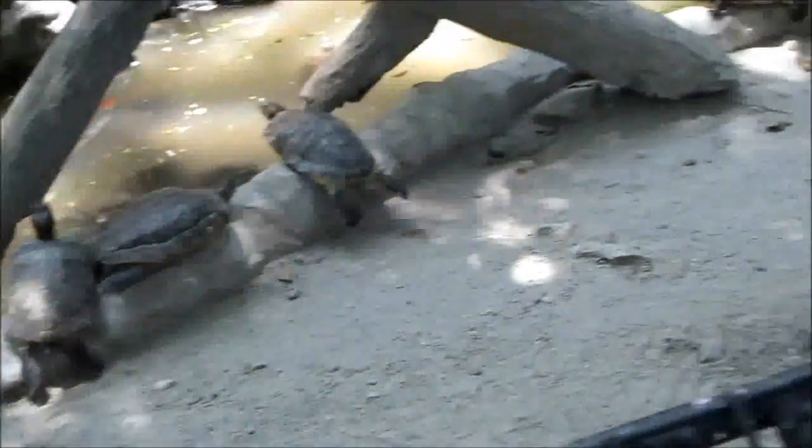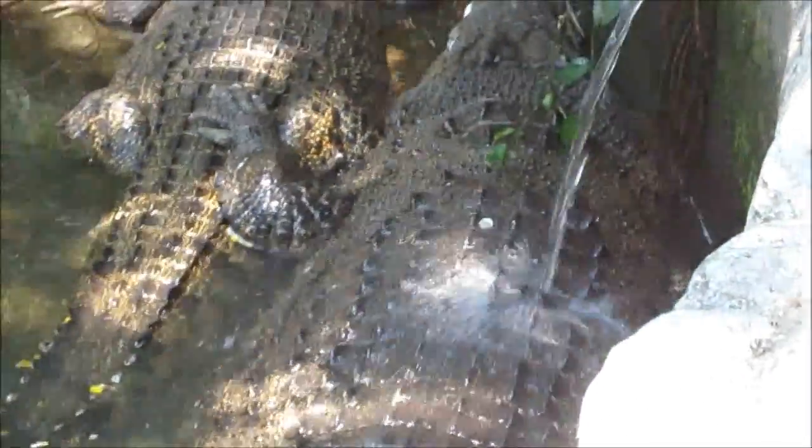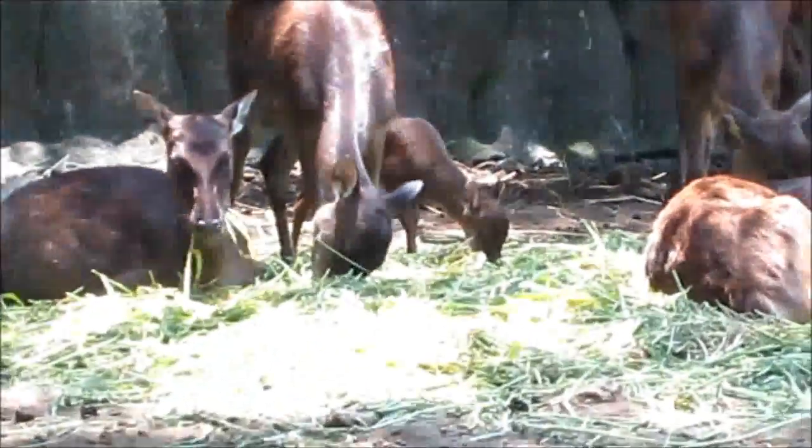Sunbathing silang lahat. Init, no? Look at those! Sobrang laking alligator or crocodile. Ah, sobrang laki niya, B! Ganyan yung pinatay ni Lord Disick. Here we have Philippine deers. Pero sobrang payat nila. Grabe naman. Yung isa merong ano na, oh. Skeleton.